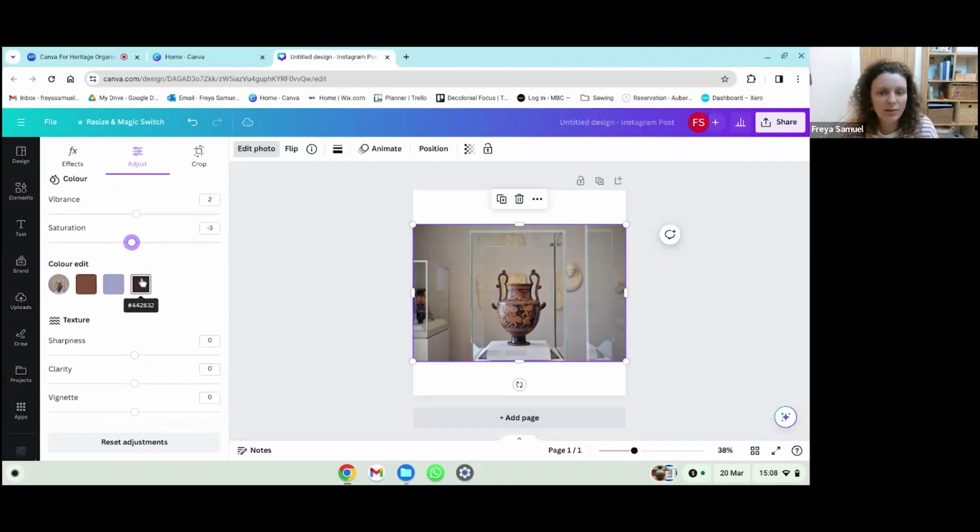Color edits, so you can select the colors that are within the photo. That can be quite handy. And I would generally avoid the sharpness tool. It makes it look very, very, very crisp, but to a point where it starts to look a little bit weird. So I would be very reserved with using any of the bottom 3 texture tools, but it's always good to have a play around and see how you can affect the photo.